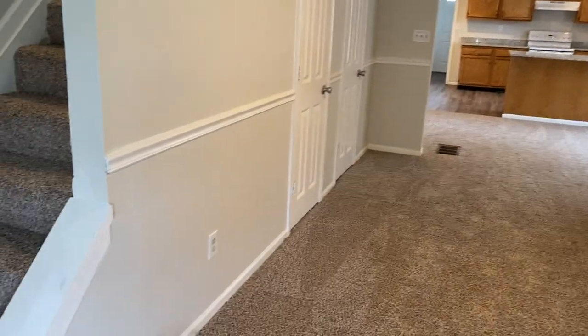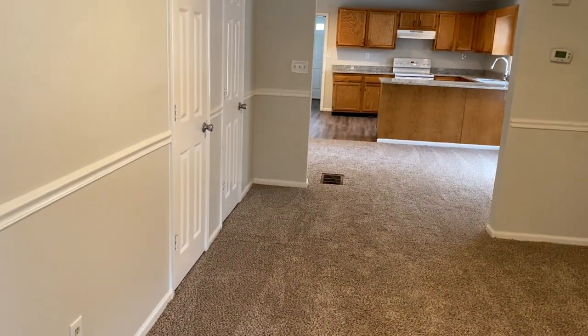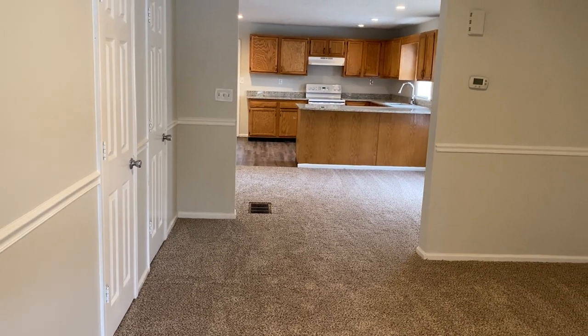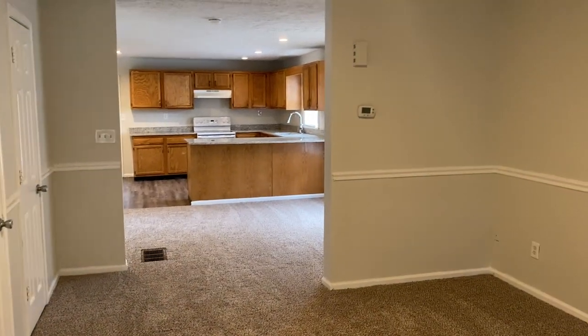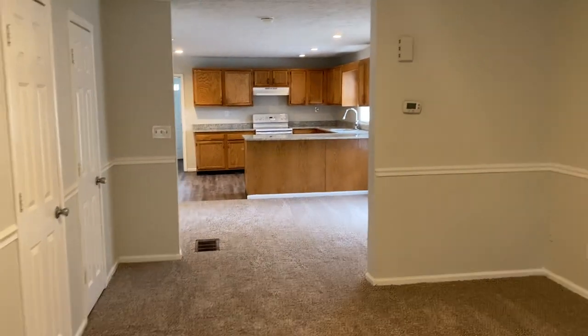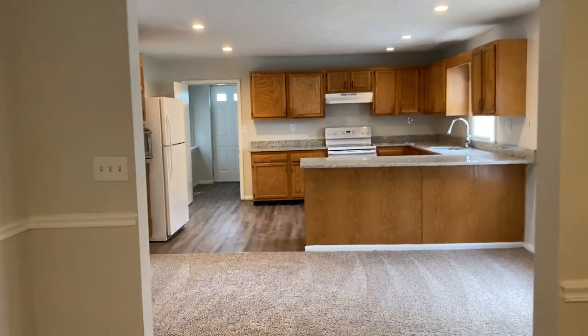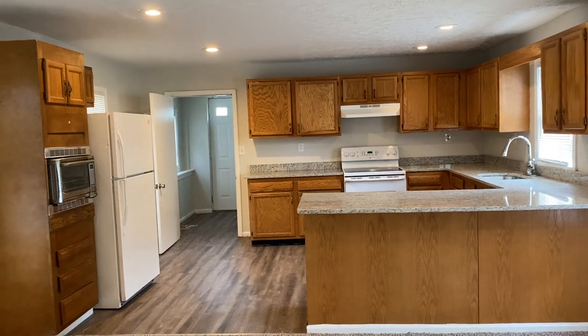It's the main level and the upstairs. There is a basement, but it's not attached. You have to walk outside to get to it, and it's just room for the water heater and furnace. So it is not really attached to the house. It's unfinished. But here on the main level, you walk into the living room.